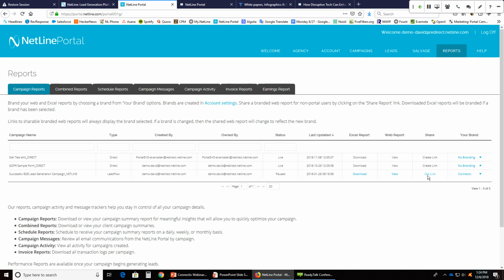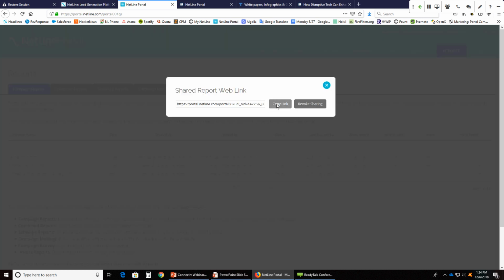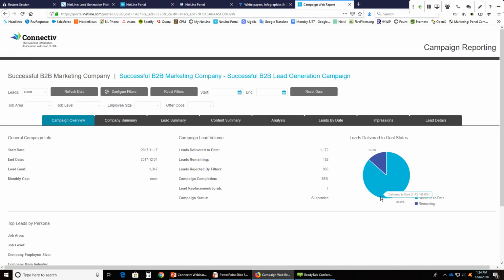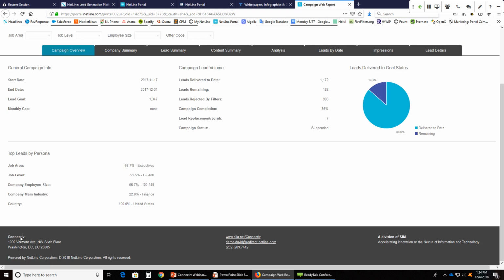And so simply by going into here, you go into the Reports tab, you find the report that you want to share with your client. You find the share column, you hit get link. I'm going to copy this link. I'm going to drop this up here in my browser. And what you will see is a Connectiv branded version of the report, down to their logo, their footer. It's got their postal address, contact information, even their tagline.